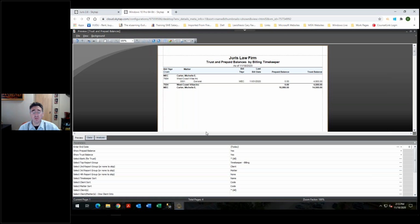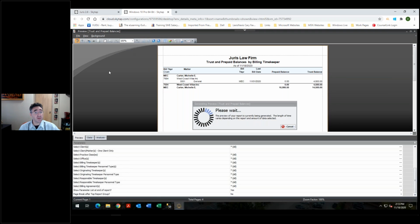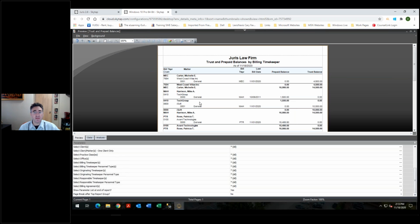But if I'm looking at this report, decide, this probably wasn't the best way to present this particular report. I can just go down below here. There's an option, hey, do you want a page break after the top report group? I can tell it, you know what? No, that's not what I need. And then I can just refresh the report to quickly update it. And now it's just everything on a single page.